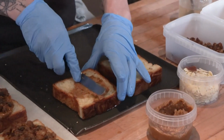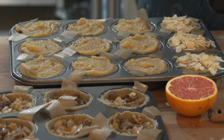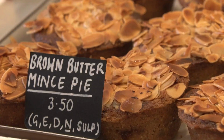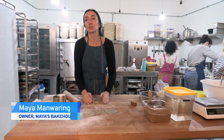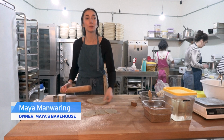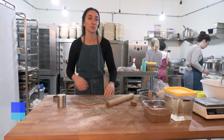From Islington to Notting Hill, bakeries across London are experimenting with ways to modernise the good old mince pie. But others prefer to keep things traditional. If you're going to do some sort of English traditional things like a hot cross bun or a mince pie, you should keep it classic and just slightly vary it to make it how you would like to eat it.